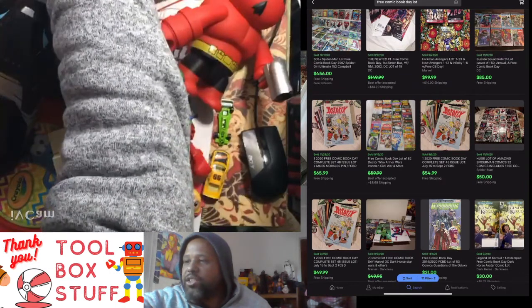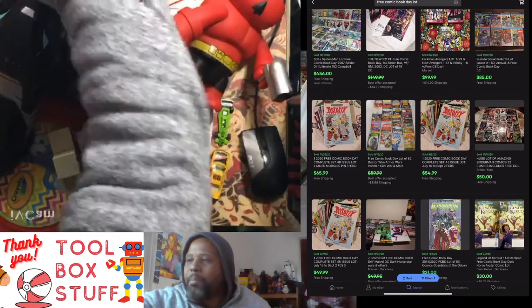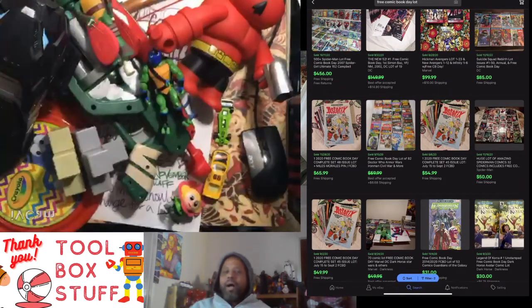Oh, I just saw this asterisk comic book. Oh, I didn't buy it. Oh, see, that makes me mad. Or did I buy it? Did I go back later to buy that?